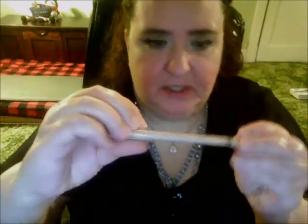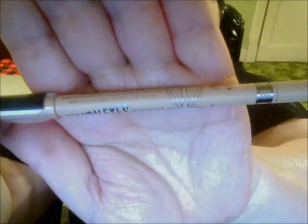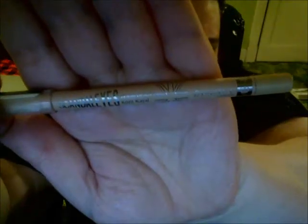Okay, then I'm going to take my Scandalize Rimmel eyeliner. It is in Nude. I don't know. It's this one here. I'll do that in my inner rim area.